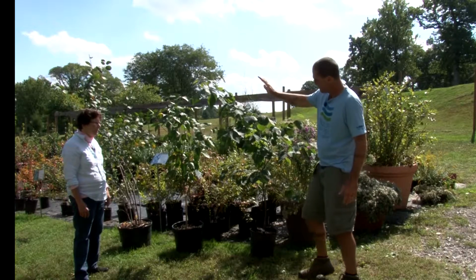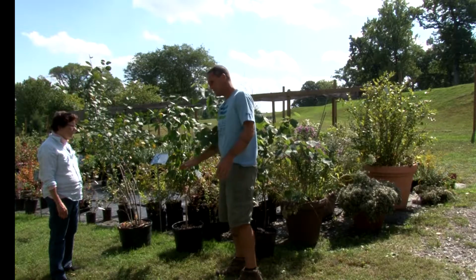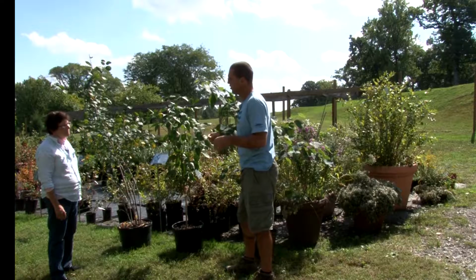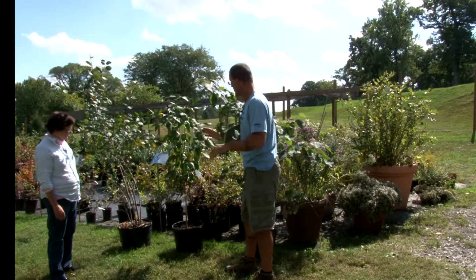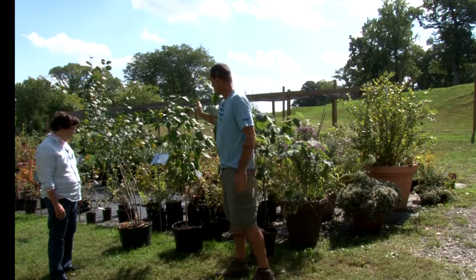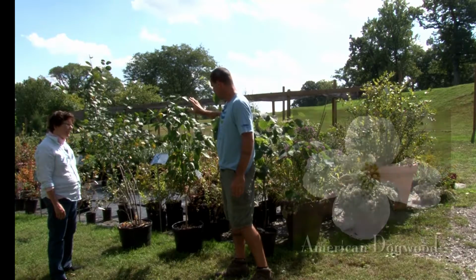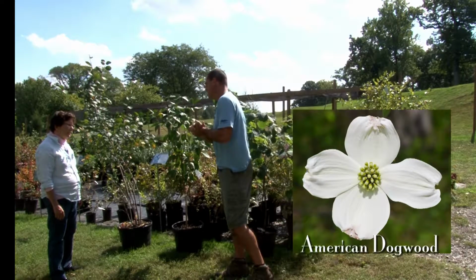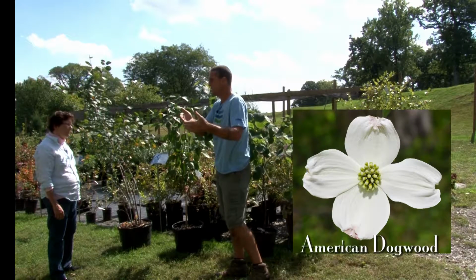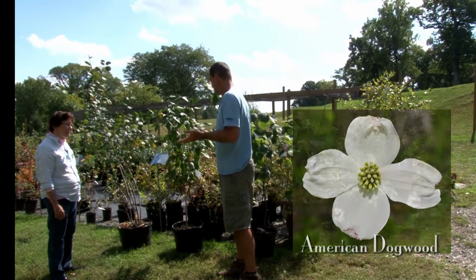So the dogwood, now this particular variety, and I have to say, I think dogwoods are common and overused, but that being said, if you're going to get a dogwood, I would recommend a variety like this, which is called Appalachian Spring. It's a fantastic white flowering American dogwood, but it has the added benefit of having a bit more resistance to anthracnose than your standard American dogwood. So for aesthetics, I think that's important.